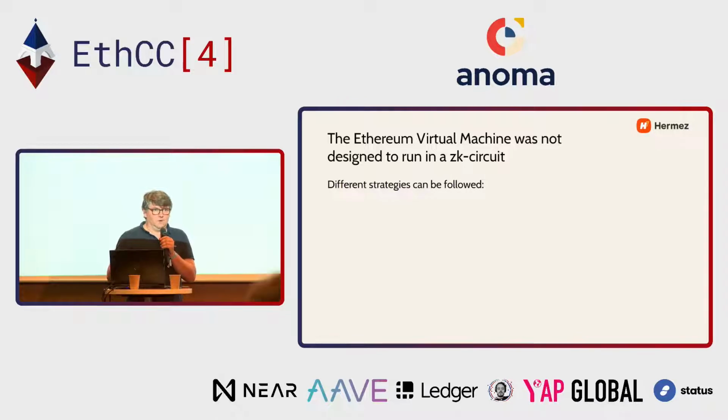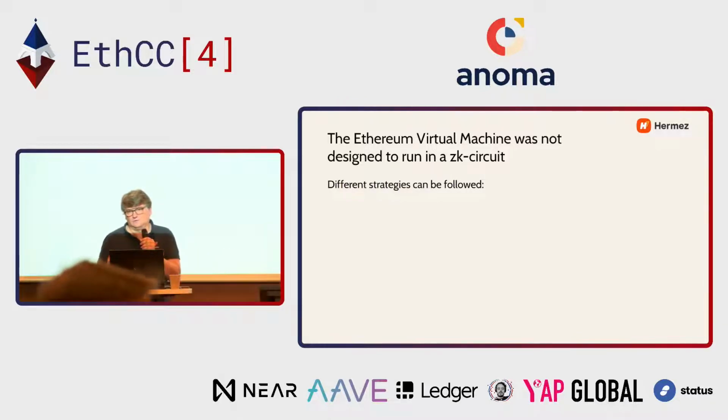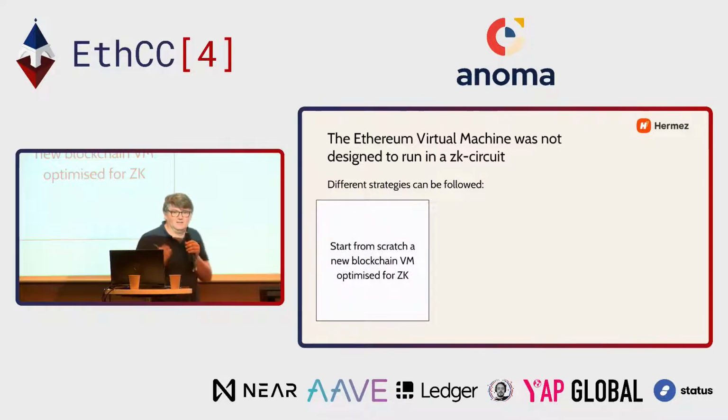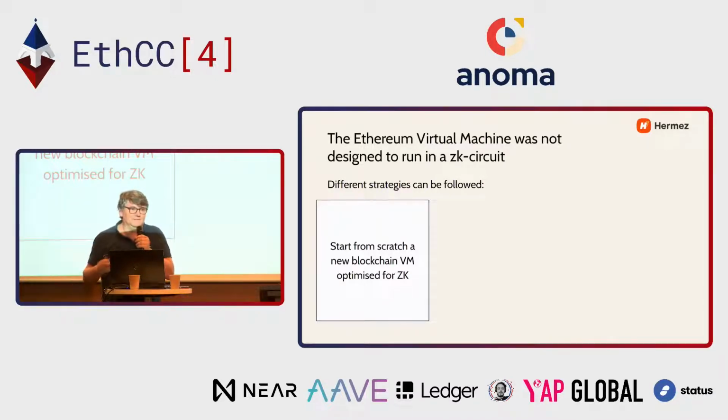So when we want to build circuits to run the ZK-EVM rollup, what strategies can we follow? Because it's not designed for this, we need to do some kind of engineering here. Well, there is a first, I would say naive, approach: let's throw away Ethereum. Let's build a new VM that's ZK optimal and build on top of that. But what happens with all the knowledge that we have gained during these years, from the security perspective, from writing smart contracts, from applications, etc.?